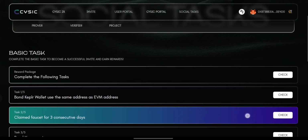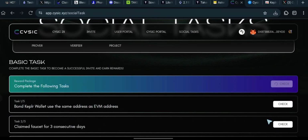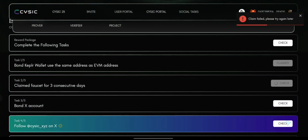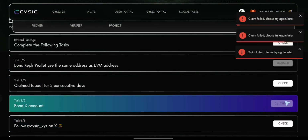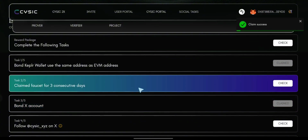So I've completed one task right there, so I have other tasks to complete. I will go ahead and keep checking on them because I've completed many of them. Why does it keep failing? Okay, those ones that I've done are okay. I haven't completed this one.